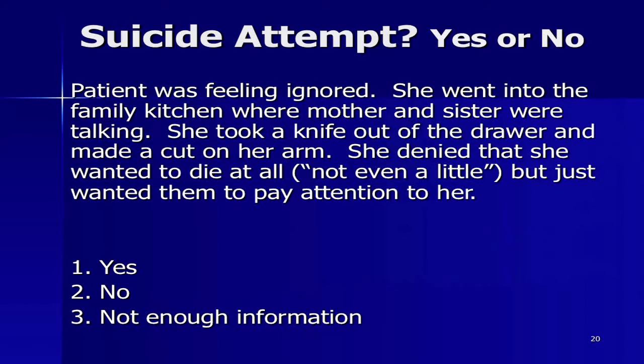Patient was feeling ignored. She went into the family kitchen where her mother and sister were talking. She took a knife out of the drawer and made a cut in her arm. She denied she wanted to die at all, not even a little, but just wanted them to pay attention to her. Is that a suicide attempt? No, it's not. It's getting something else to happen purely. This is non-suicidal self-injurious behavior.